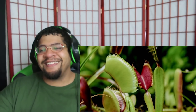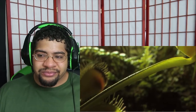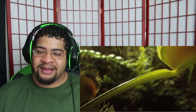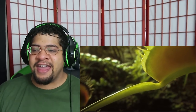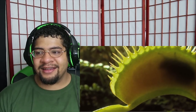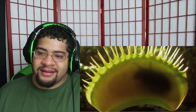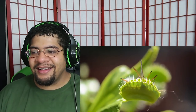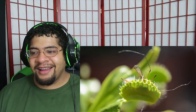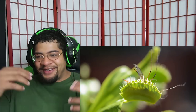Millions of years ago, a number of plants went through a remarkable adaptation. These photosynthetic plants live in nutrition-poor environments, often lacking sufficient nitrogen, and so they evolved the capacity to supplement their diets by trapping and eating animal flesh. Like my mom used to say, if you need calcium, eat a milkman. That's it. That's what she said.